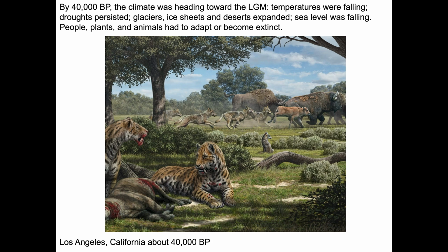Now, pictured here is a group of animals that were commonly recovered from the La Brea tar pits, which is located essentially in Hollywood, California, which is part of Los Angeles, California. So this is a scene that you would have seen in downtown LA if you were around 40,000 years ago.